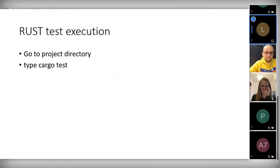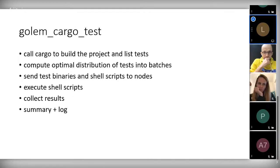For people who do not know Rust tooling, Rust has only one command line tool, which is named Cargo, and this tool does everything: compiling software, testing, benchmarking, linting, and so on. When you want to run all the tests of your project, you just type cargo test and enter, and it's all finished. I created a replacement for this command, which is named Golem cargo test.